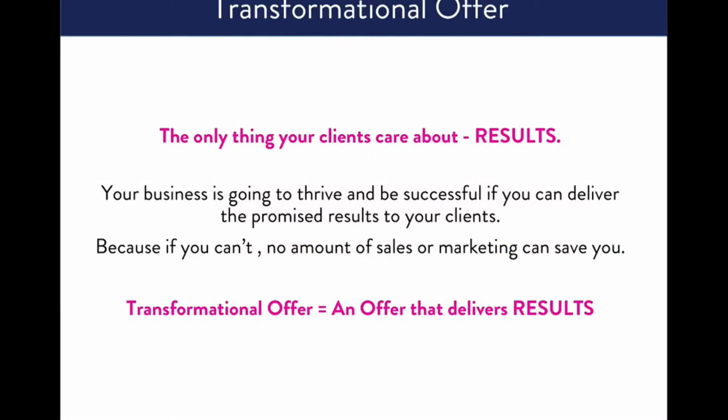And if you haven't even worked with a single paying client yet, I know how hard it can be to believe in yourself and in your offer, and to believe that, yes, I can do this. Yes, I can create change in my clients. Yes, I can give results to my clients. But I want you to stay with me for a while, because I'm going to tell you exactly what your offer needs so that you can easily sell it out and easily enroll clients, right?